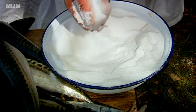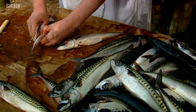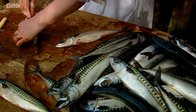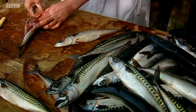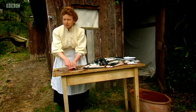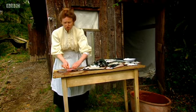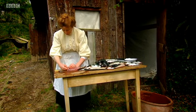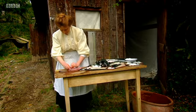Before she smokes the fish, Ruth is salting them. The salt dries the fish, making it less easy for bacteria to take hold. What you're really trying to do is come up with a fish that transports well, keeps reasonably well, but most importantly, tastes good. You need something that your market will bear, something that people will want to buy.